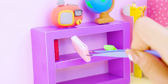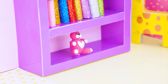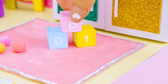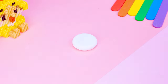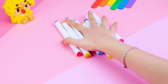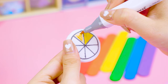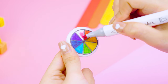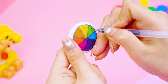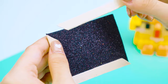Bookshelf with colorful things to fill the empty space. I will make a playground for break time. With a dark surface on the wall for a teacher to write on with chalk.